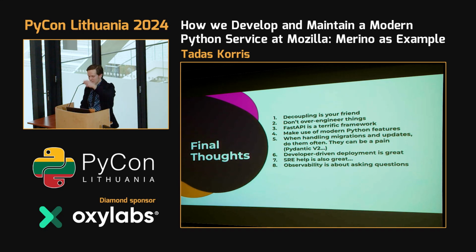When you handle migrations and updates, do them quickly and do them often. I don't know if anyone else had to deal with the Pydantic v2 upgrade. The features were amazing, but it did take a little bit of doing to upgrade. So kudos to them for doing such a massive overhaul, but it was a bit of a pain. That was my job, so that's why I'm saying that.